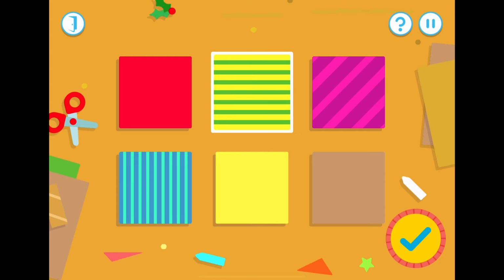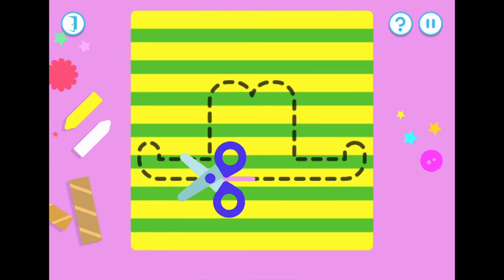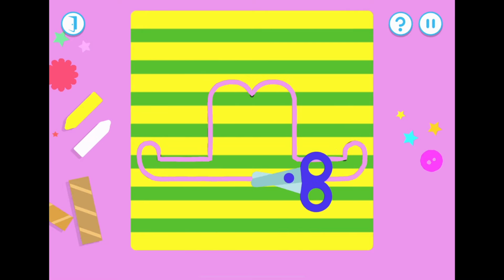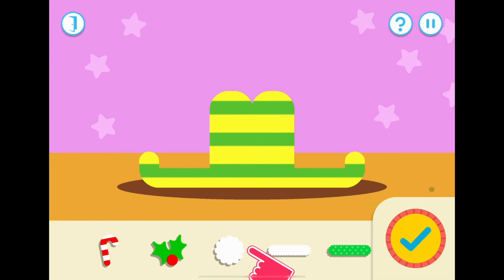Great. Good choice. What shaped hat shall we make? Tap the hat shape you like. Nice. Yes, that's a good shaped hat. It's time to cut out our hats. Ooh, very precise, Squirrel. Oh, excellent. You've cut out the hat. Let's decorate our hat. Drag and drop decorations onto your hat.